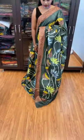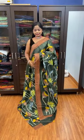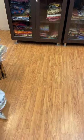Pichwai. Hi Bindu, how are you? I'm fine, Samta. So yeah, this is the complete look of the sari. Price is 10,800.